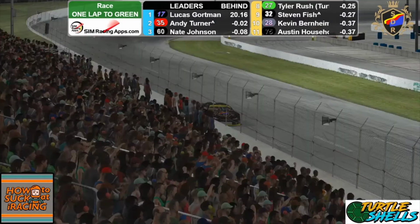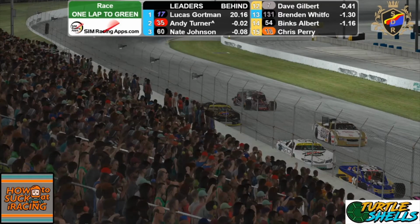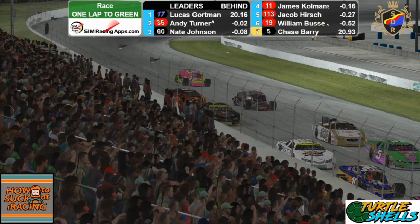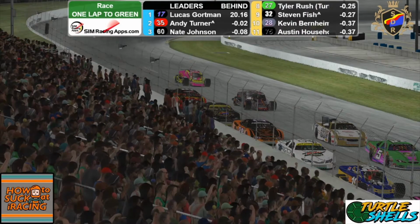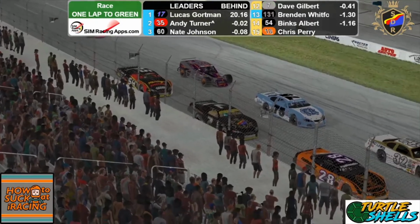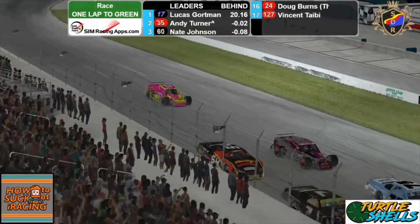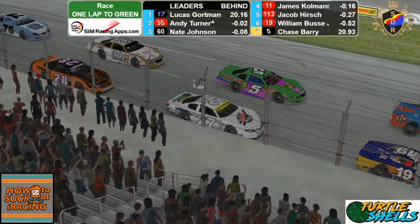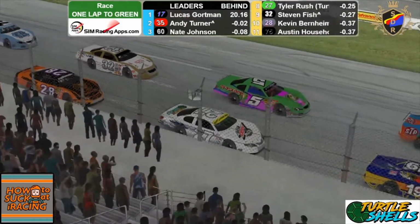As we see, the pace car is finally out there. Take a look at some of these cars now. Several of these cars are painted by, if you'll notice in the lower right hand corner of your screen, Turtle Shells. Turtle Shells run by Tyler the Turtle Rush and John Nichols, two members of Split Decisions. As we see the Split Decisions number 7 of our fearless leader, Dave Gilbert, and we'll scooch on up here and find Mr. Tyler the Turtle in that 27 car. Both of those are Turtle Shell paint jobs.